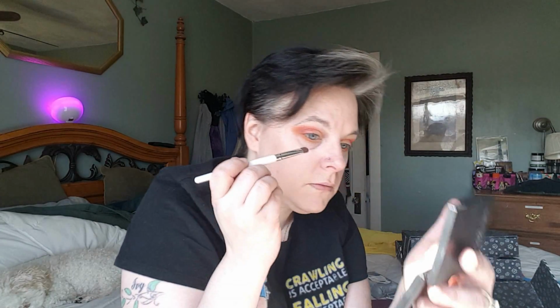Okay, now we're going to go in with that red. I've been using the same brush this whole time. See how I'm connecting everything up over here? Get that red over here. I feel like Iron Man or the Flash. Right? And then I'm going to take a clean one.